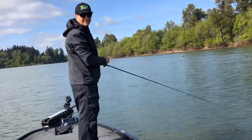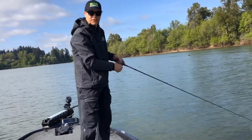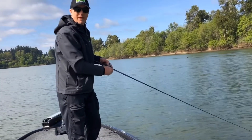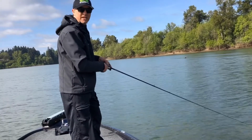Down to a school of rats. The big ones will come through. I've caught some real nice fish today right off this spot. I'll show them to you later, but they're in the live well. I've got like 6 really big ones, I'd say 5 of them are 4 pounds, and the other one's about a 3, 3.5.